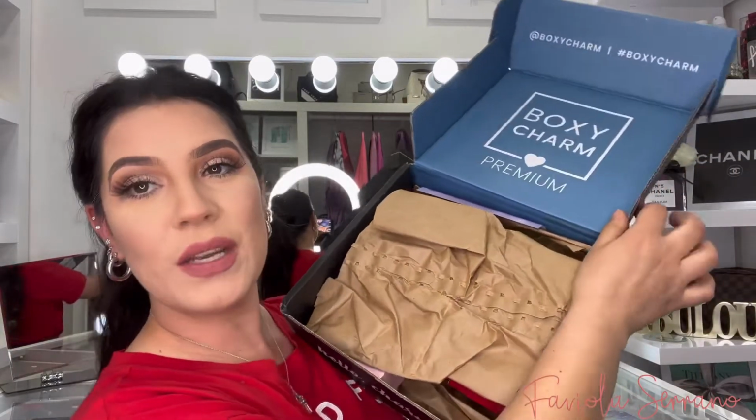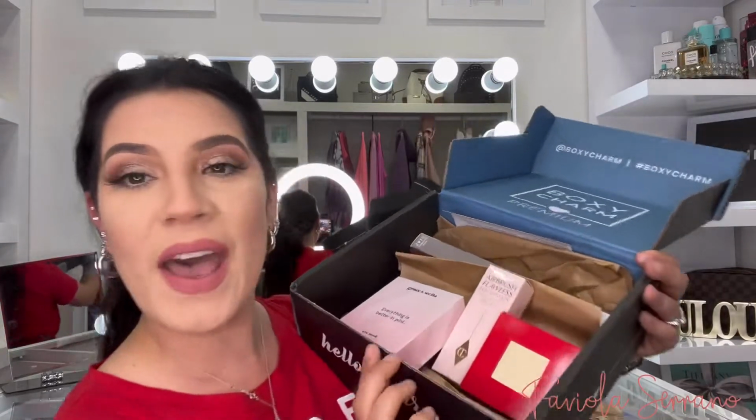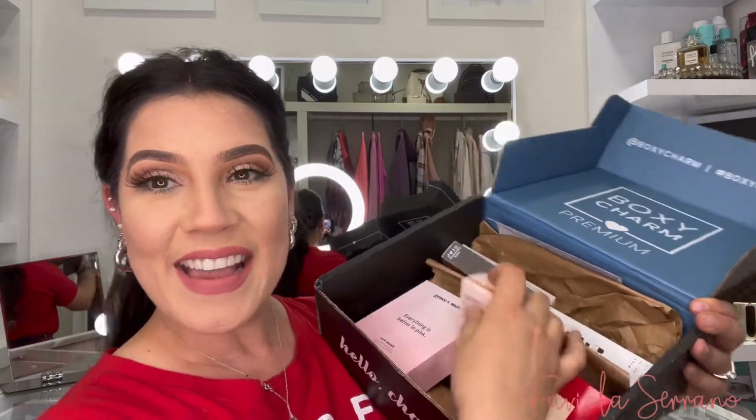Ta-da! This is what it looks like. Okay, so let's take that out. What? Yes. Oh, you know what? Actually, I chose this. Yes, I totally forgot that I had chose this. This one was a choice item.